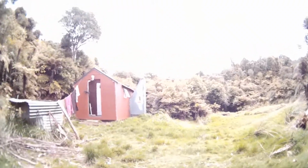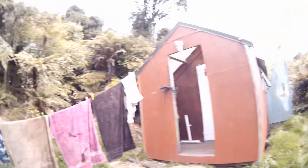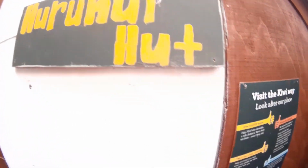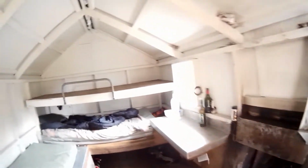Here we go. There's Hurunui Hut. Nice little hut. Oh, very cool.